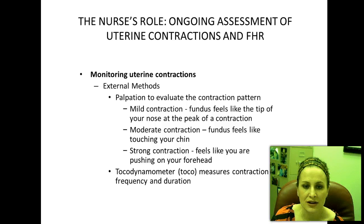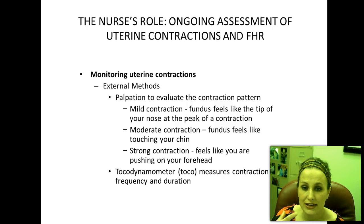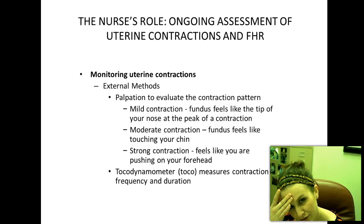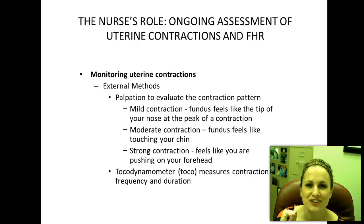Now, it does not show us how strong it is, and the way we figure out how strong it is is just by feeling. A mild contraction on the fundus, which again is that top part of the belly, is going to feel like the tip of your nose on the peak of a contraction, so it's still kind of soft and squishy. The moderate contraction is going to feel like touching your chin. You can feel that bone, it's a little bit harder, so that's a pretty moderate contraction. And then a strong contraction feels like your forehead, pushing on it, it's strong. And so her whole belly will feel really tight if she's having a strong contraction.